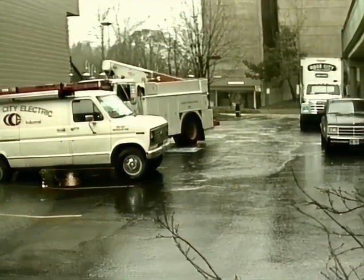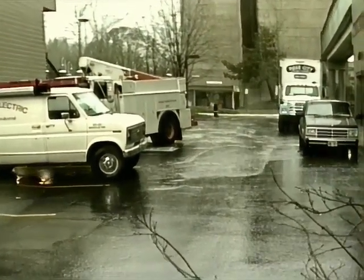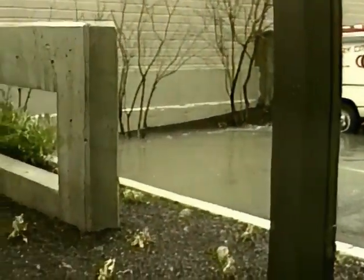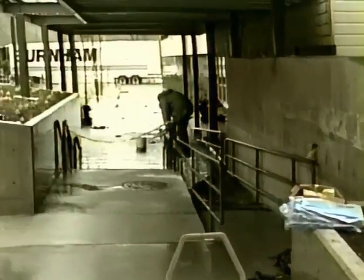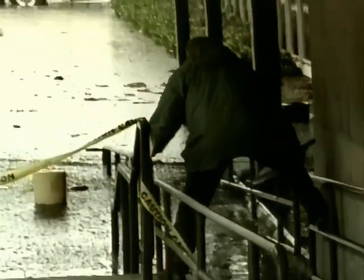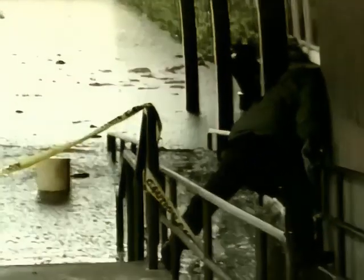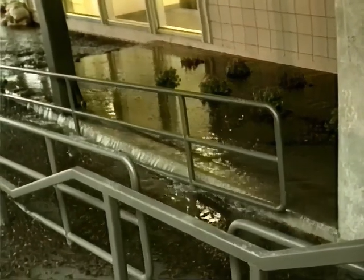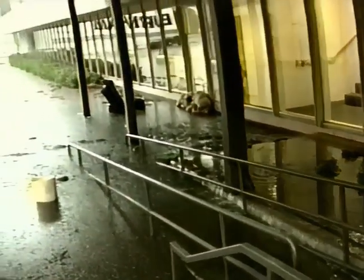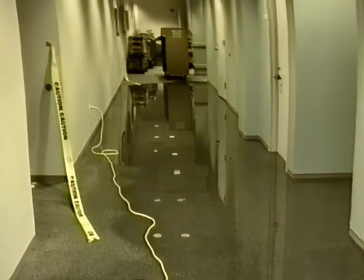This is between the Church Street building and Parkway. You can see the water coming down in between, coming down here. And there's Jim Ross down there. Coming down the street and right into the back of the building here.